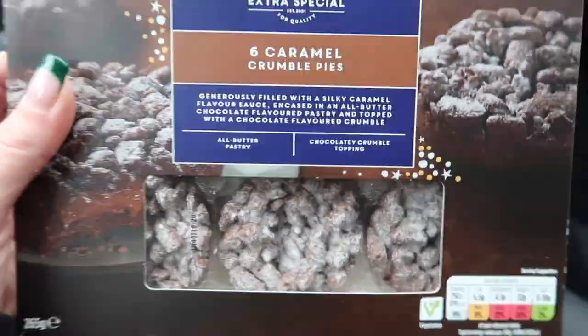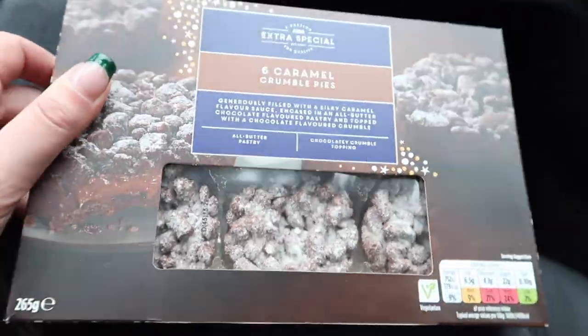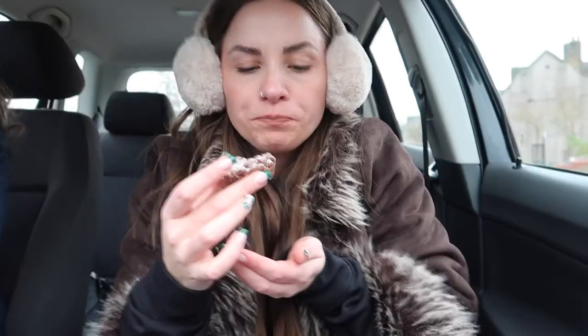These caramel crumble pies in Insta, we're gonna try them. Is it nice? Yeah, a bit too chocolatey for me. Is it? Yeah. You'll probably like the crumble ones then. Yeah. I don't think it's more than one.